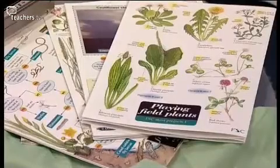Well, thank you. Let's move on to John's second choice of resource. And these are the field identification leaflets from the Field Studies Council. Tell us about this resource, John, and why you like it.